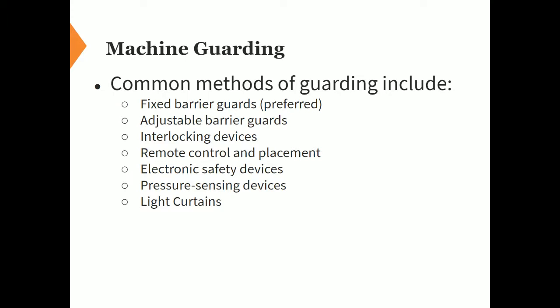And light curtains are becoming one of the most cost-effective methods of machine guarding. This is great if you have any sort of presses or anything that could come down on a worker's hand and crush it, or even conveyor belts, rotating stuff as well. A light curtain is a device that emits light on one end and receives light on the other. If you pass your hand through that light, whether it's a laser or any other sort of light curtain, it's going to shut the machine down.